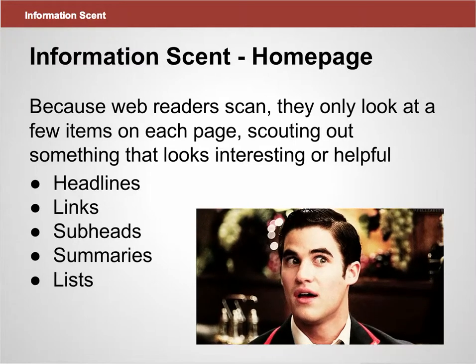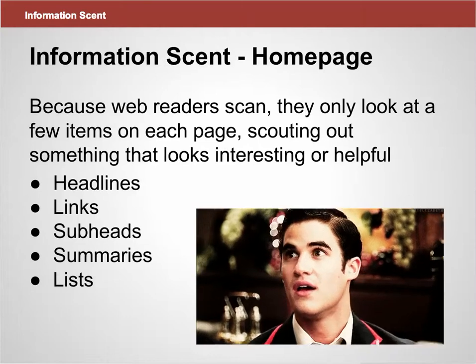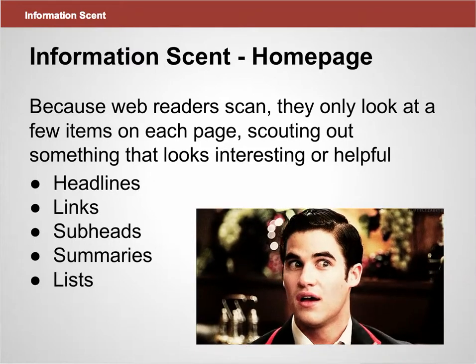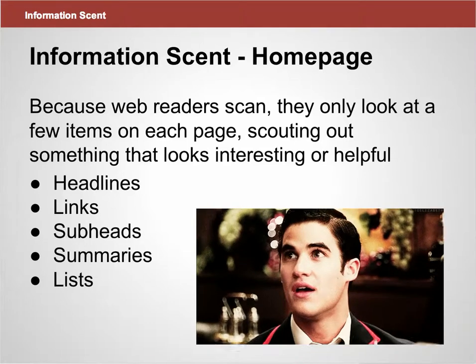And you do that with the information scent by writing headlines that are really descriptive, by creating links that draw attention because they're differently colored and have an underline, and they're links that are descriptive and tell them what the link goes to, by using subheads, by using summaries and lists.